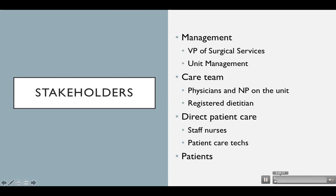There are many stakeholders in this project. Stakeholders' resistance to change must be assessed early and typically results from elements including hesitancy to change traditional practice, and being unfamiliar with new evidence.